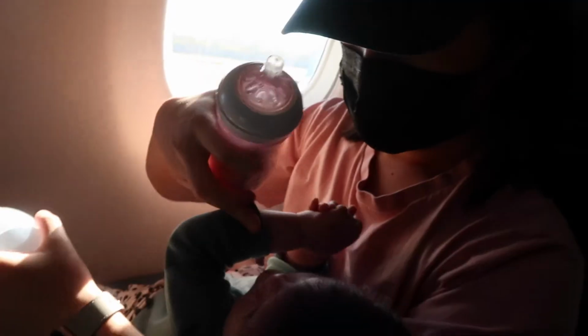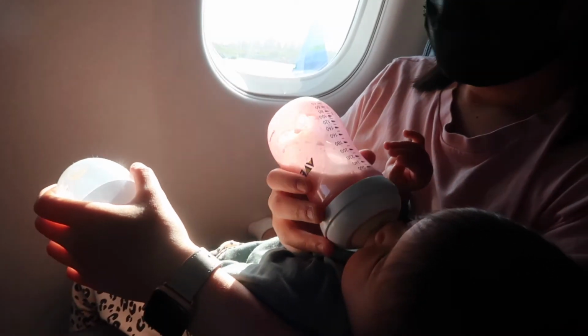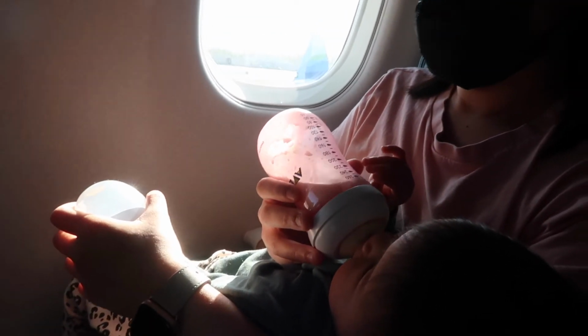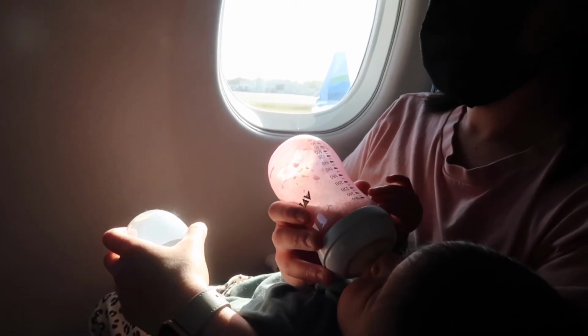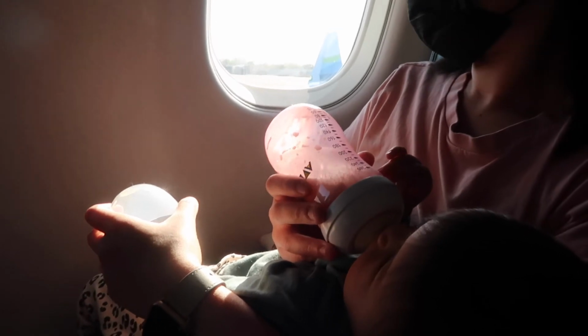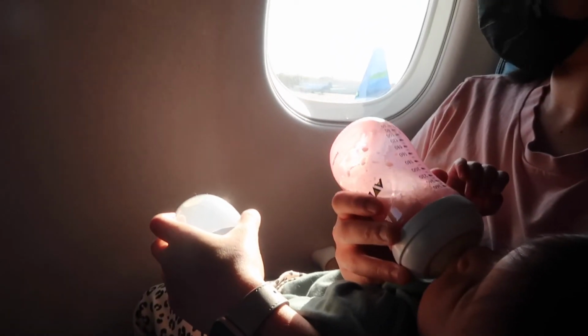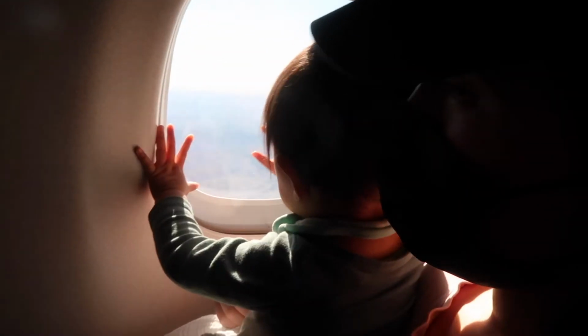So when the plane was about to take off, or in the mid takeoff, I gave her a bottle, and she took that, which is a win, because sometimes she would refuse to take the bottle when she's in a new environment. But she took the bottle. I think she was still sleepy at the time. And then after the bottle, she just looked around, and then she slept for an hour or so.